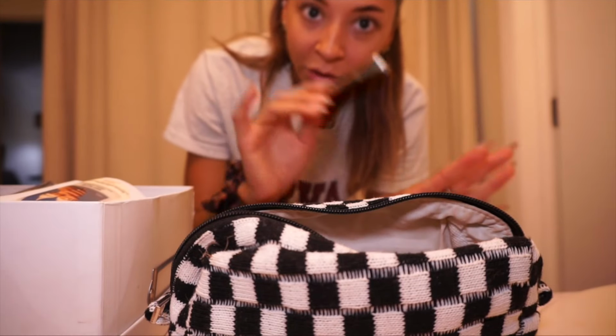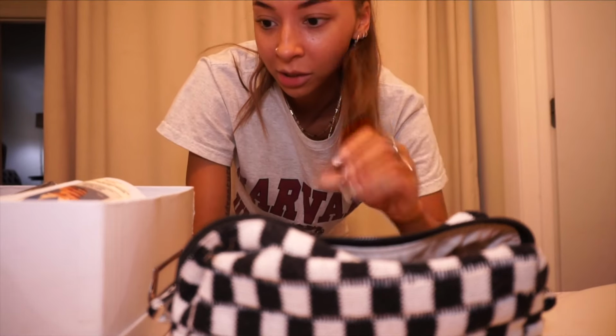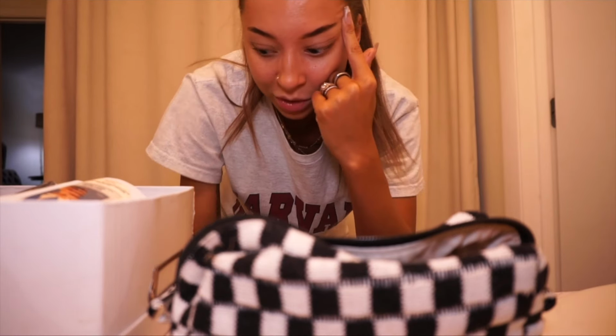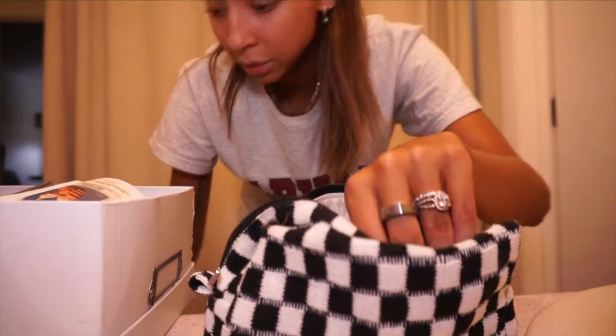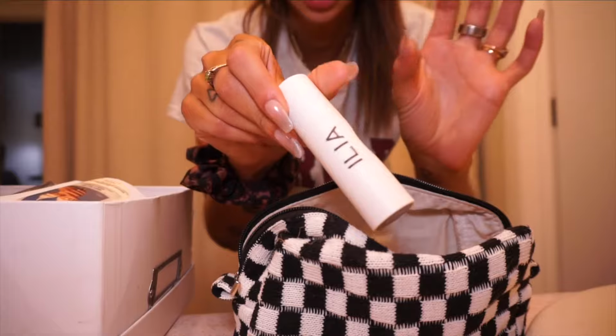I always have to go in order of my makeup. I think of the order I do my makeup in my head, and that's how I pack my makeup. Otherwise I will inevitably forget something. Right now I'm like, okay, I start with brows, I do concealer, I need my brush, and I need my brow pencil. Alright, swatch.